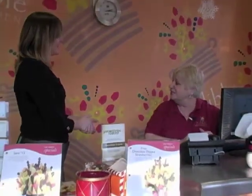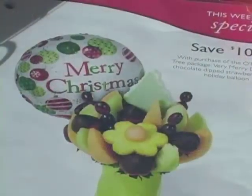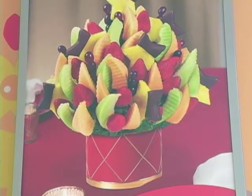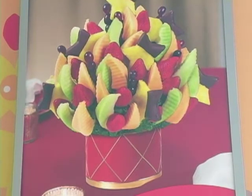We are here at Edible Arrangements in Berkeley. I am joined by the manager, Joyce Kelly. Joyce, thank you so much for joining us. You're welcome. It's great for us to get to meet each other, and we're happy to be featured. Well, good. We're going to get a little bit into the holiday stuff, but first, can you just tell our viewers, if they're not familiar with Edible Arrangements, a little bit about what you guys do here and what you offer?